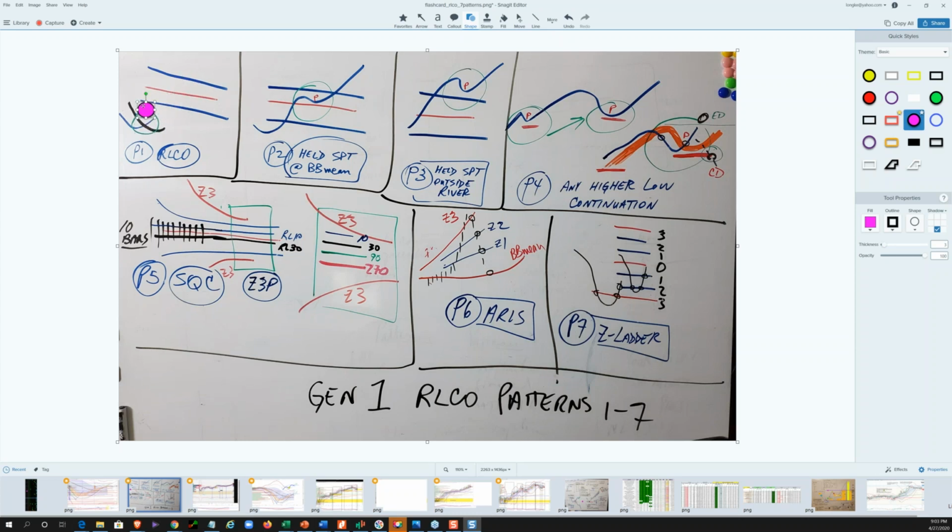Before that can happen, the RL10 and the price are going to reverse direction, and then they're going to cross the slower RL30. When that happens, the RL10 precisely crosses the RL30 outside the river. That is a P1. That's the second criteria of the owl, remember.